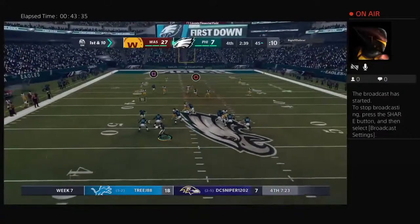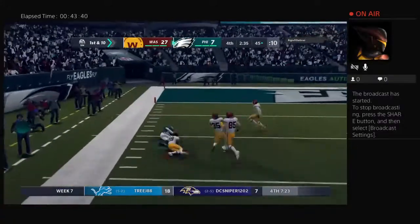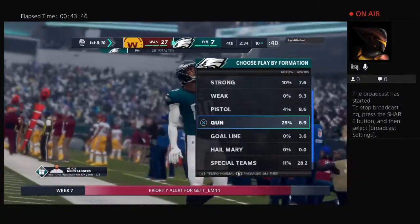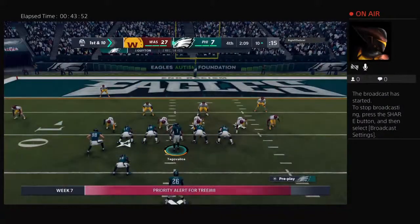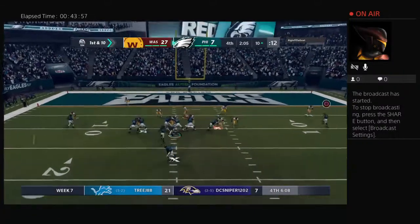They fake the handoff. Now Tua. And he finds a man on a crossing route. And he's taken down, but not before reaching the 10-yard line. It's a gain of 35. So now following the big play, they've got a 1st and goal all the way down at the 10.